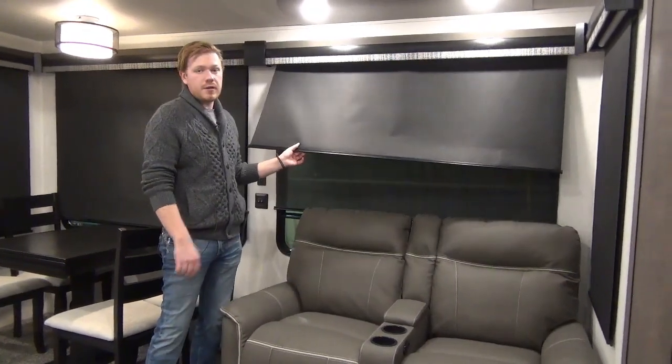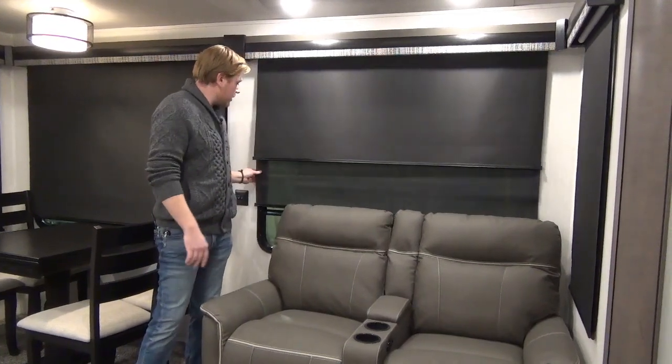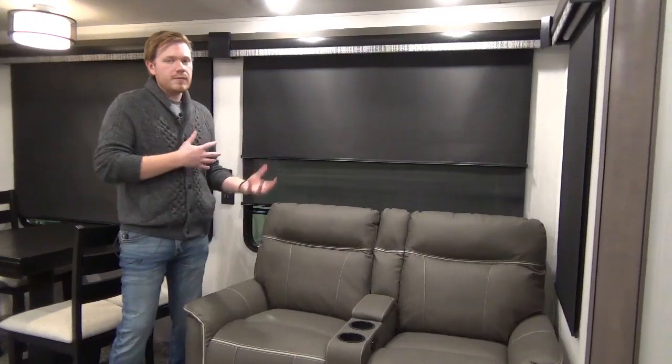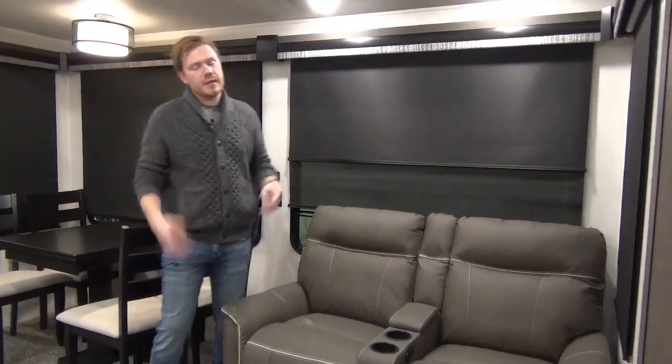The outside covering here is your full blackout, and it does a great job of blocking that light. And the shade underneath is kind of like a very fine mesh, so it gives you privacy while still allowing light in. So during the day, nobody will be able to see, but you still get that light.